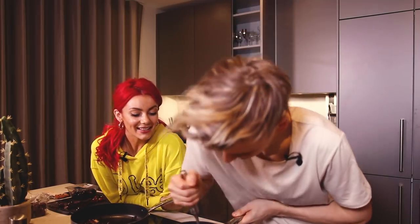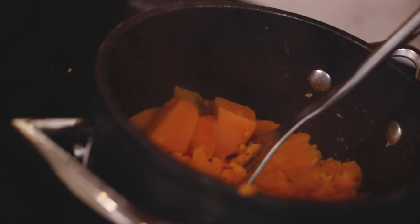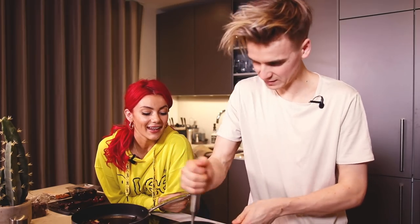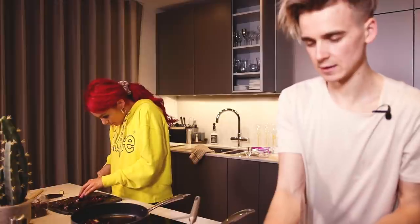Oh. See? Yes. I told you. All kinds of yes. That's cool. Look at that. Yeah, that's really orange now. Now, here comes the fun part. Cheese going on to the chicken. That's right, Diane.